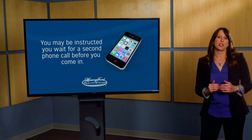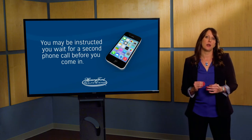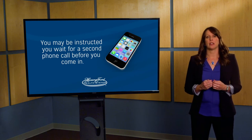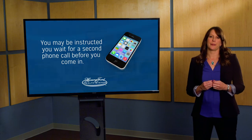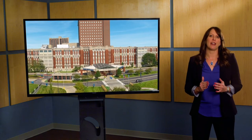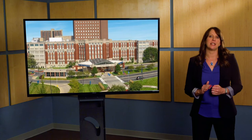You may be instructed to wait for a second confirmation call before leaving for the hospital because the donor lung is undergoing additional testing to determine if it's appropriate for you. If there are any concerns regarding the lung's function or disease, the surgery may be canceled. After you receive the call to come to Henry Ford Hospital, leave as soon as possible and drive carefully. Since you're being called ahead of time, there's no need to take risks while coming to the hospital.